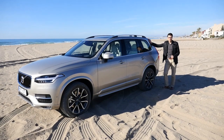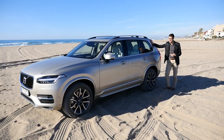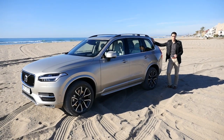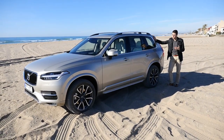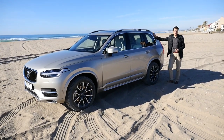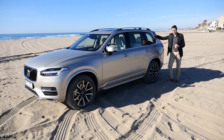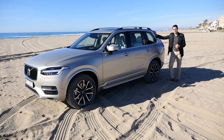So, and finally, let me conclude about the all-new Volvo XC90. There was and still is so much to say about this car. Really crucial car for the brand itself, and this will lead the brand into the future. I must say, to be honest, I lost the typical Volvo feeling so far.